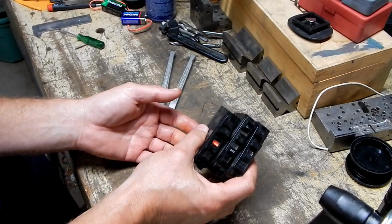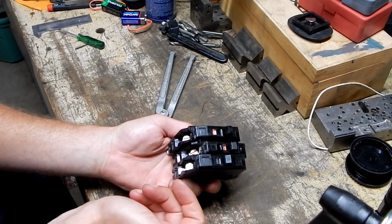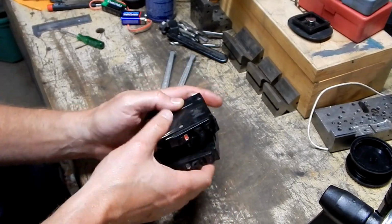And then he said, you know what, you could just take these. So there were only 3 QO single poles. And so he threw those in basically for free. So that was really nice of him to do.